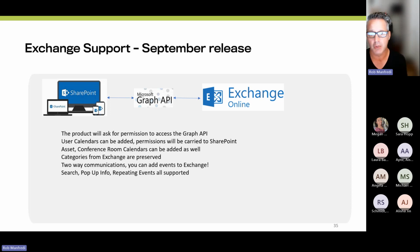When you install the product, it will ask for permissions to access the Graph API, which you simply check yes for. User calendars can be added. The permissions will be carried through to SharePoint. So if I've only shared that calendar with a few people, even though you've rolled it together into SharePoint, only those few people will be able to see that calendar. A common use is also those asset or conference room calendars can be added so that people can see what conference rooms are available or what assets are available within SharePoint as well.